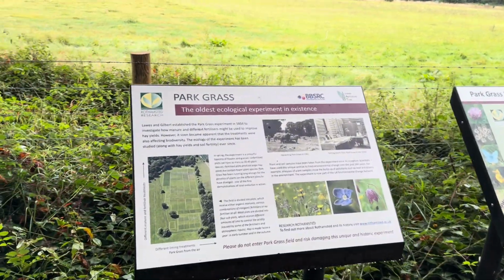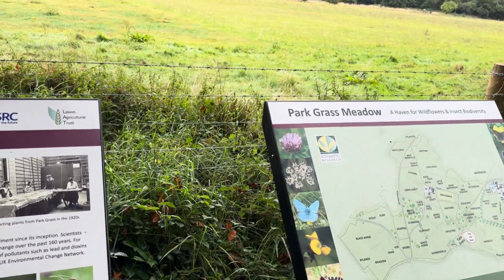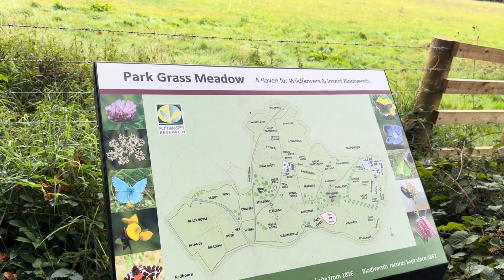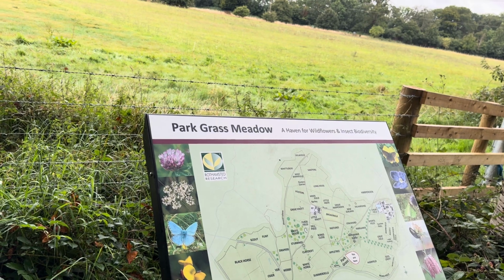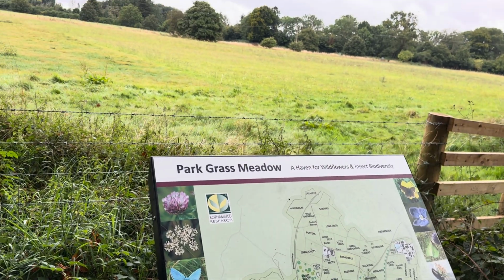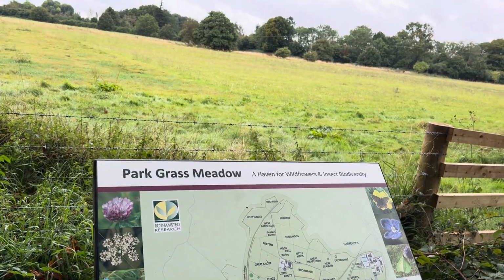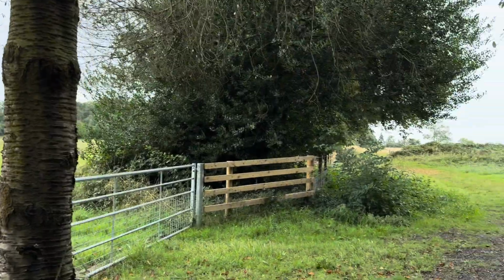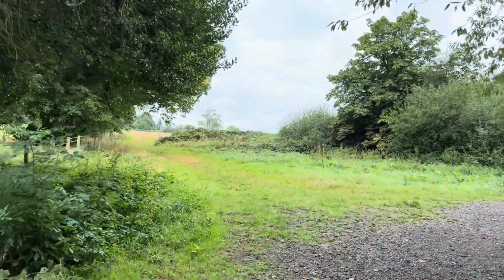This is very interesting actually. I never even knew about this place, but the Rothamsted research certainly appears at least to be doing some great work here, and, unlike the park, we've got a park grass meadow, a haven for wildflowers and insect biodiversity. That's what I was trying to say earlier on, but I couldn't think of the right words for it actually.